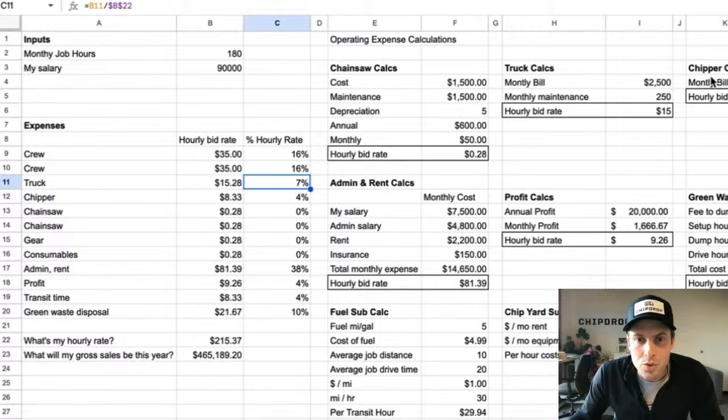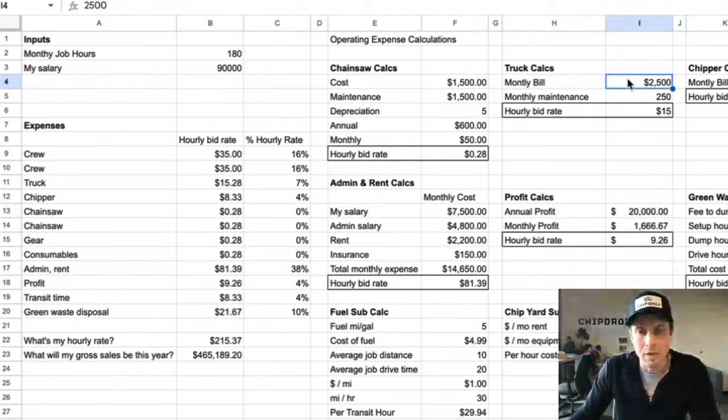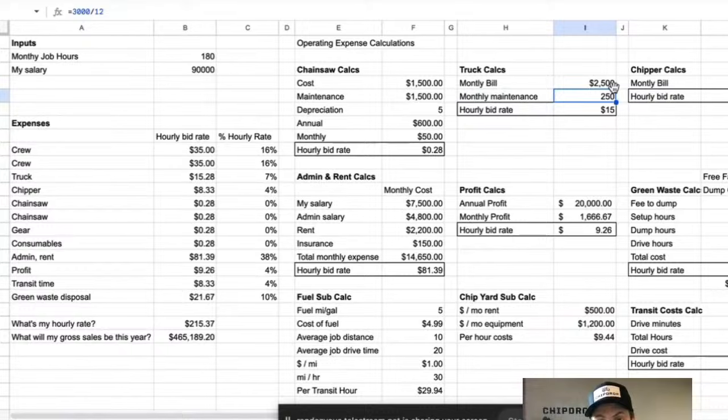So for this model, for the truck and the chipper, I assume that we had a loan out on those items. And so rather than using depreciation, I use the monthly bill. Just a little bit simpler because you know how much you're paying monthly for those items. In addition to that, I added a maintenance cost here, monthly maintenance for the truck. And then to get the hourly bid rate contribution, I added the monthly bill plus the monthly maintenance, and I divided that by the monthly job hours here.